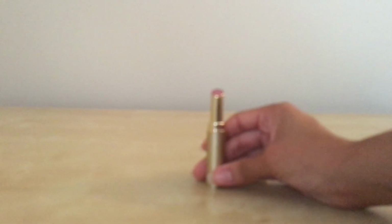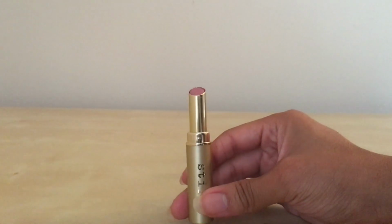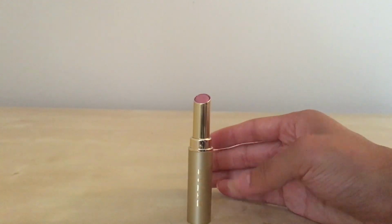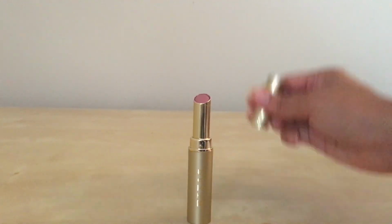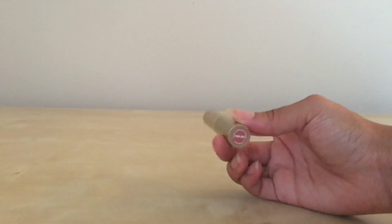Stila uses the same fragrance for this product with all of the colors, so it's a very nice vanilla flavor. You can taste it a little bit on your lips. You can definitely smell it. Very light. It's not an overpowering smell at all. It's really nice. And so yeah, this is Mon Ami.